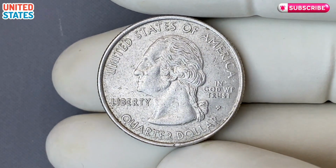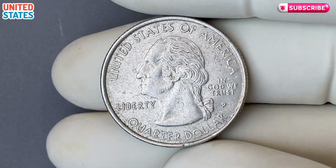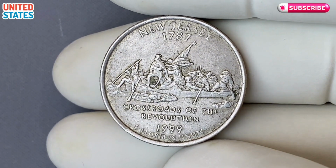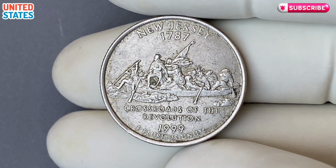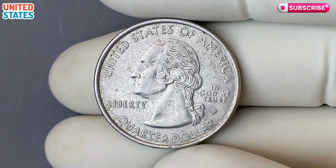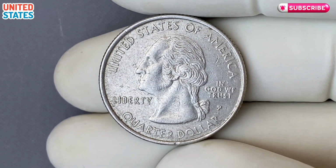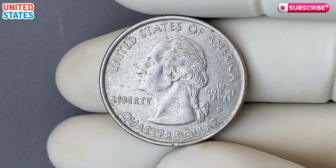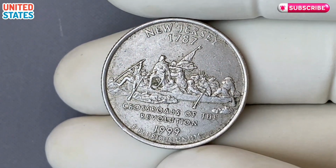In the case of the 1999 New Jersey quarter, the most noticeable doubling can be seen in the word Liberty and the date, 1999. If you closely examine these areas, you might spot a ghost-like duplicate image of the text or design. This doubling effect is subtle but distinctive, and it's a mark of a minting error that makes these coins incredibly valuable. While the 1999 New Jersey quarter is already a sought-after piece due to its historical design, the double die error takes it to the next level.